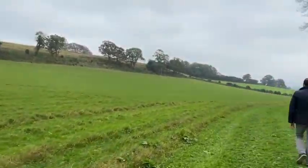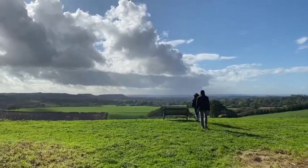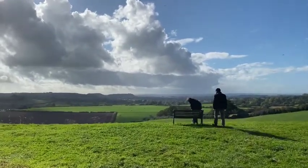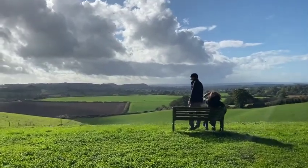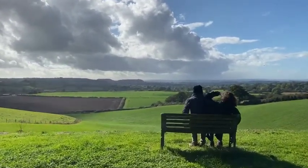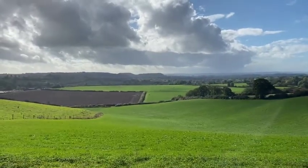Sometimes it can be windy. This is then a beautiful view that you get within the Newt grounds. So on one side you are having this view of the hills and the fields, and if you turn around you would see Hadspen House at the end of a big alley as well.